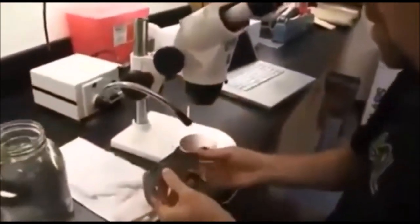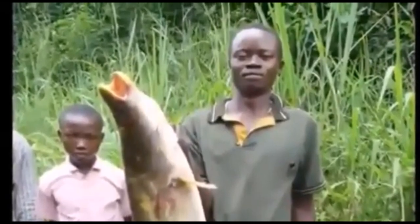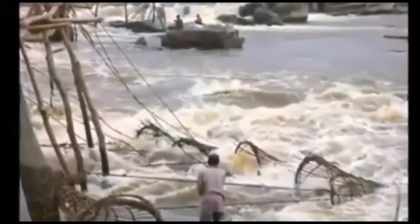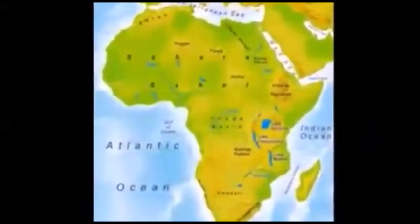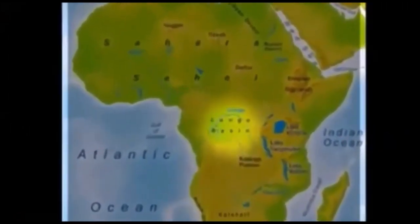Freshwater fishes are hugely important in Africa. So I think across the continent, about 20% of people's protein comes from fishes, and most of those are inland fisheries. And yet, very little is known about the freshwater fish fauna of Africa, in particular the Congo Basin. So there's still a lot to be done. There's no Peterson Guide to the Fishes of Africa.